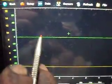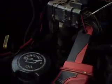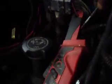So what I do is I got the lab scope hooked up. Our yellow line here is the coil ramp, and our green line here will be primary voltage to the number 7 coil. And it's really easy to set up, especially on this one, because your main coil supply wire comes right off the main harness right here. It's the red-green wire, and it's pretty easy to get your amp probe around that.